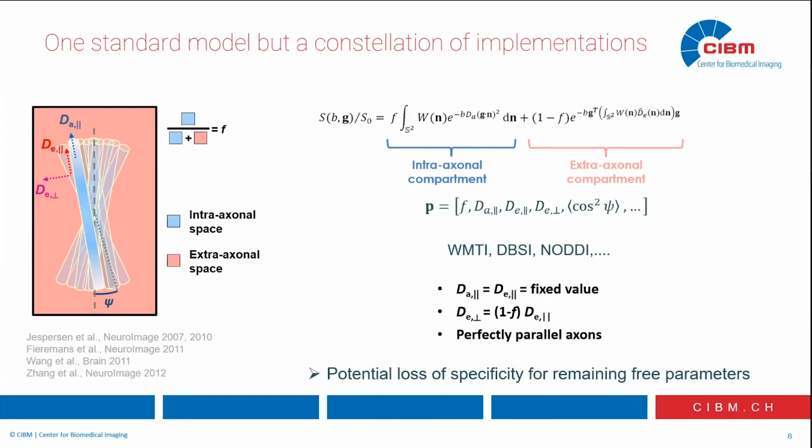Now, the problem is that with all these assumptions, there's a potential loss of specificity for the remaining free parameters that you're trying to estimate. So for example, if in your disease there is some intraaxonal injury here that affects the intraaxonal diffusivity, well, if you fixed it a priori to some value, this change cannot be reflected in the model and will be instead absorbed by a different parameter which has nothing to do with the diffusivity. So you're really losing specificity, and this kind of defeats the purpose of doing biophysical modeling to start with.